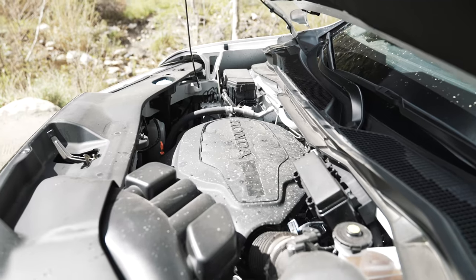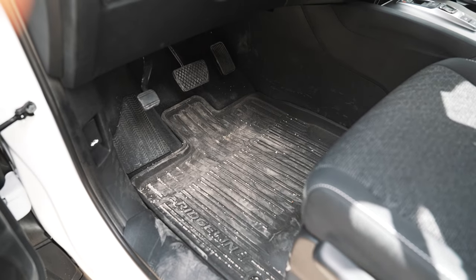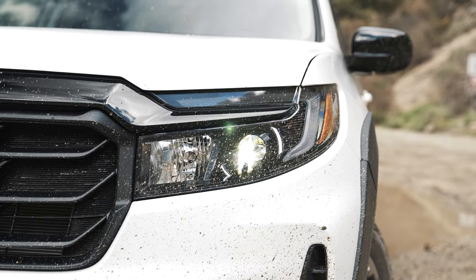F-250 video. Slinging mud. I'm going to have to wash this after this. But whatever, it's fun. It's fun to have a reason to need to wash this. I haven't even shot the exterior, so the exterior is going to be dirty.